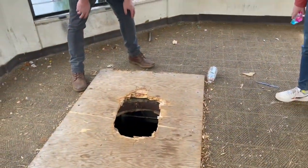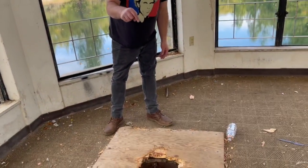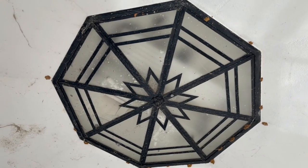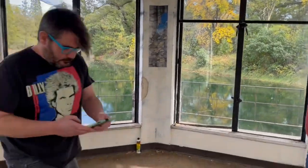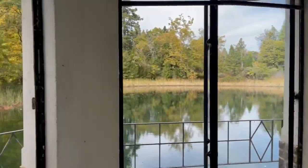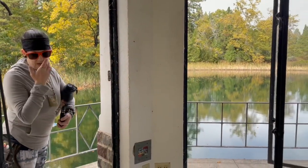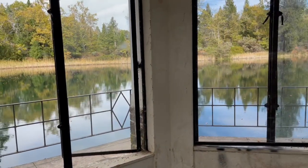Scary. But this is all concrete, right? Did you get a shot of this? I did. A video shot? Whoa, look up, Millie. There's some beautiful geometric features down here. So what were they using this room for? I imagine that this would have been just like a gathering space, maybe an observation space to look out over the pond, because it was owned by some really high society people. So they would have had this probably for special events and things like that.